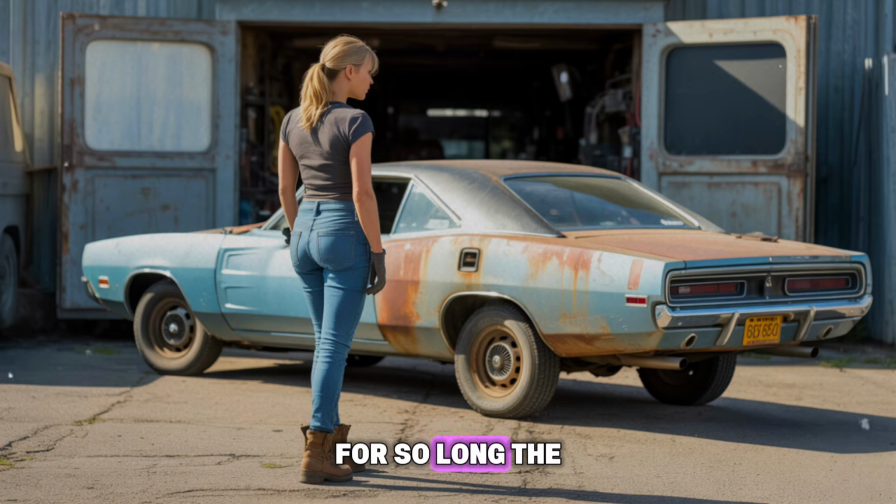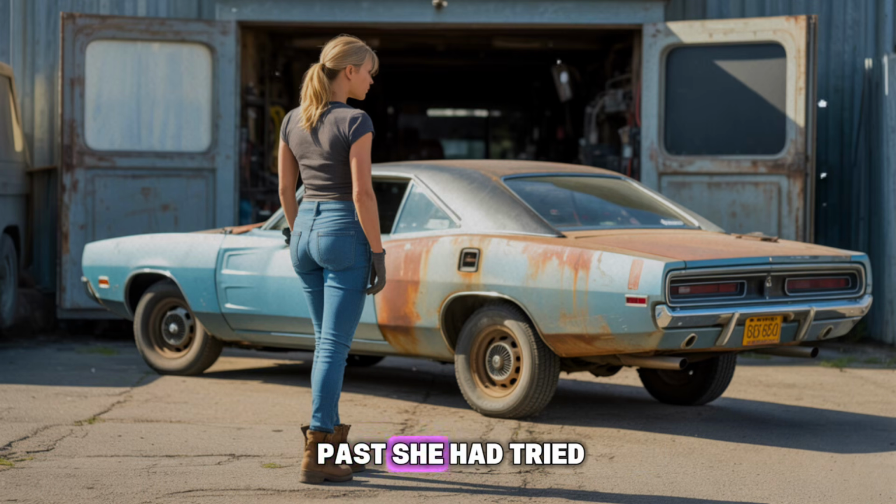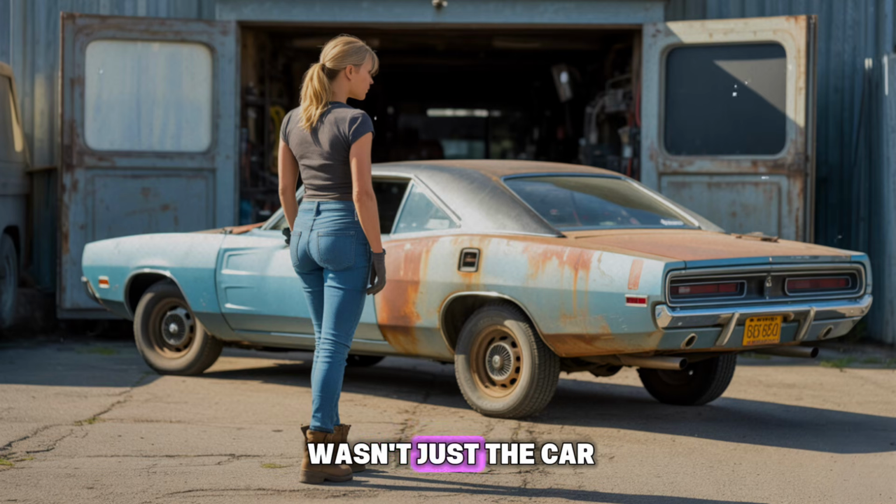For so long, the Charger had been a symbol of something broken, a piece of her past she had tried to bury. But now, with the key in her hand and the letter from her father still close, she realized that it wasn't just the car that needed fixing. It was her. And maybe, just maybe, it wasn't too late.